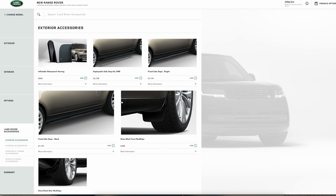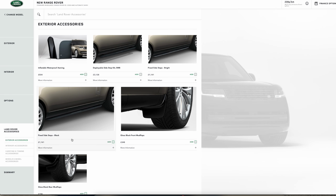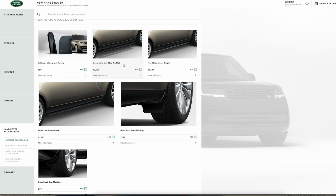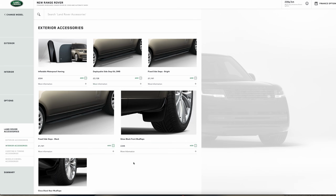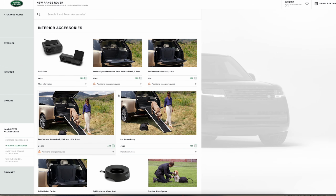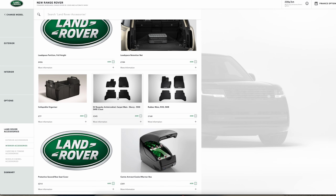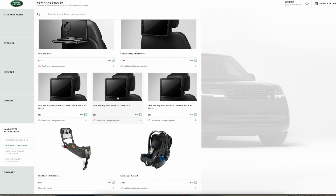So these are the more elaborate options. You've got things like the deployable side steps and normal side steps as well actually, and gloss mud flaps if you wanted gloss on your mud flaps at all. I wouldn't personally have a deployable side step. I think it's more electrics that have more problems with Land Rover in general. So finally, the accessibility options and other storage things, luggage stuff, nothing really to say about that.